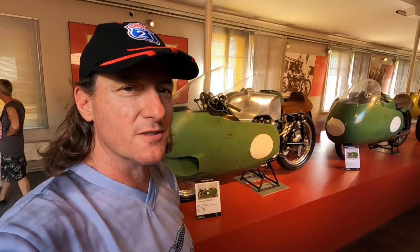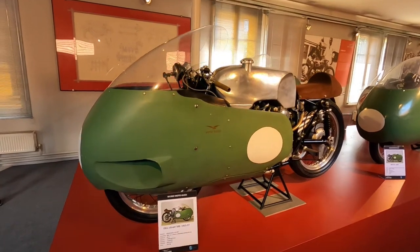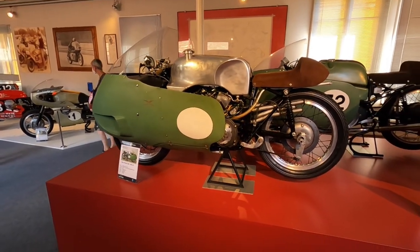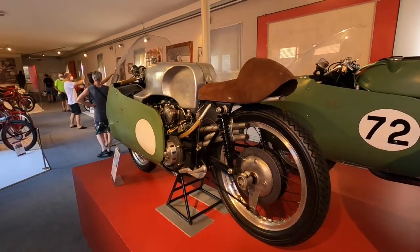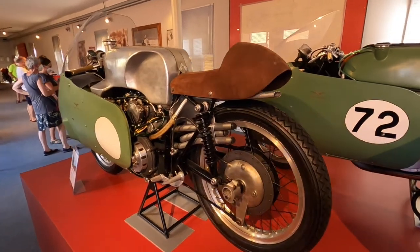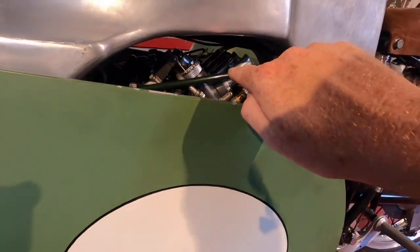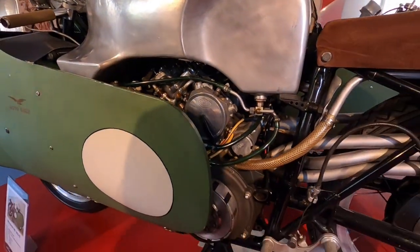Here we have one of the most iconic bikes, in my opinion. This is the Moto Guzzi V8. From 1955 to 57, they raced this 8-cylinder in a V8 configuration in the 500cc category Grand Prix racing. What an iconic bike. That is pushing engineering to new heights. Back in the day, sticking a V8 into a motorcycle with all the carburation. You see all the Venturis over here. There's 4 I can see over here.